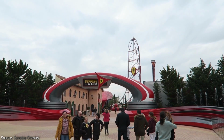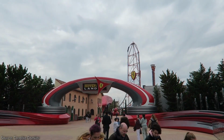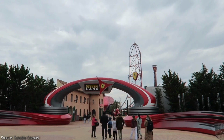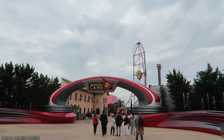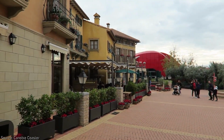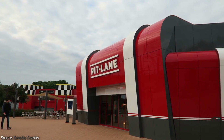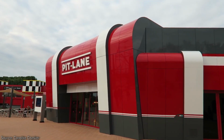This park relies more on the Ferrari name than quality to bring people in, and while there is one signature attraction that we'll get into in just a bit, there's not really much here. In fact, despite being outdoors, Ferrari Land is only 17 acres in size, when the indoor Ferrari World is 21 acres and features many more attractions.